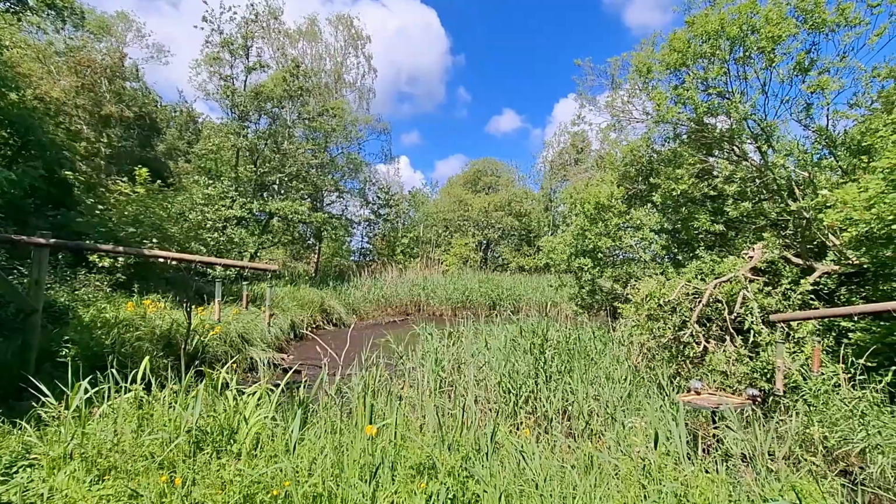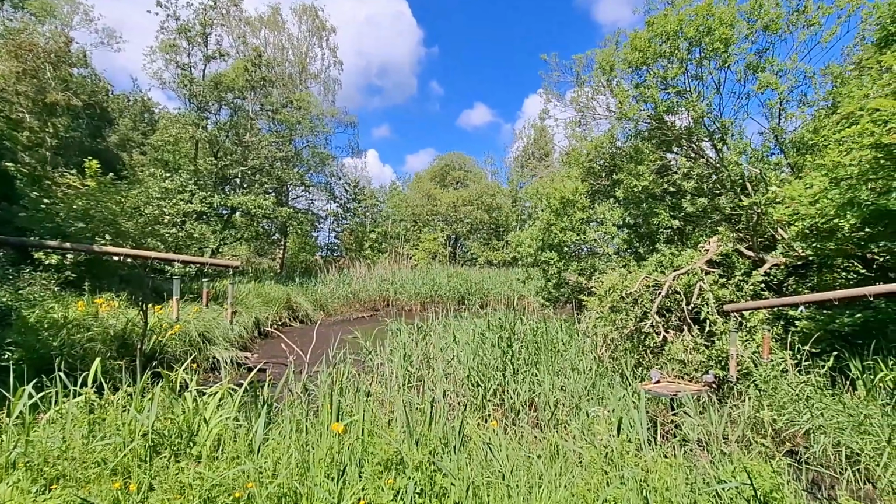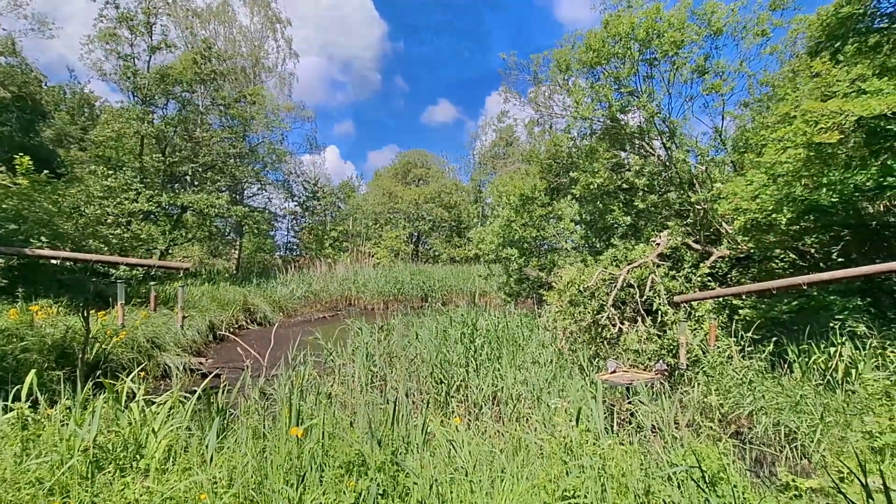I've just spent a little bit of time in this hide here behind me. Now it's set up in front of some feeders, so it was mainly garden birds and just the common type of birds. But while I was in there, I did get talking to a viewer of the channel called Ian. He was there with his wife and granddaughter, so it was really nice to meet somebody who recognised me. And as always, if you see me out and about, do come and say hello.